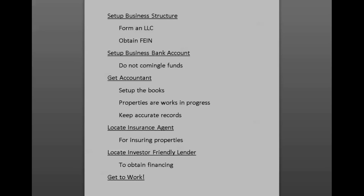All right, well here we go. This list right here you see are basically some of the items that I have done to set up the business and get underway with it. I'm not going to go hard into any one of these topics. I'm just going to briefly comment on each one. Setting up a business structure. That's very important. In my case, I formed an LLC in the state where I reside, and that's where I hold properties and where I conduct my business for these types of situations.